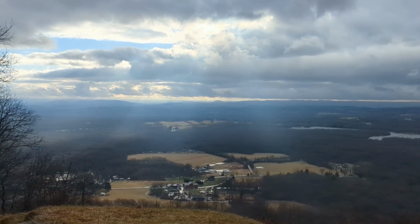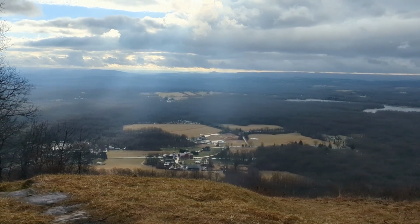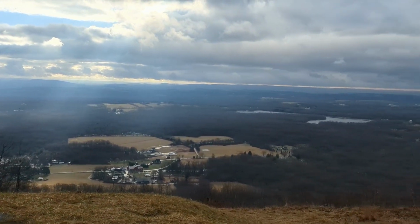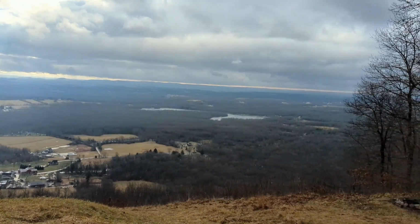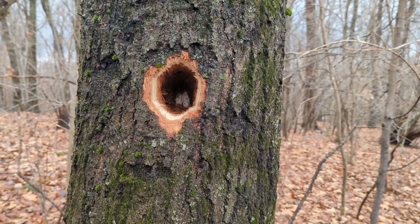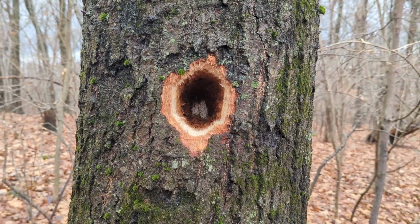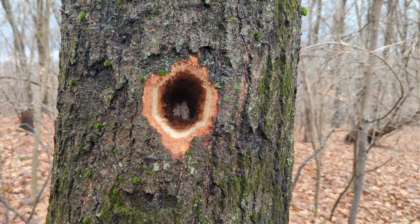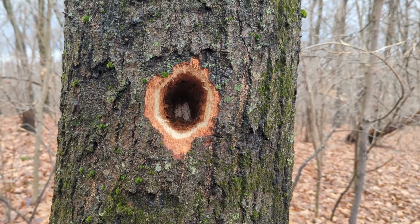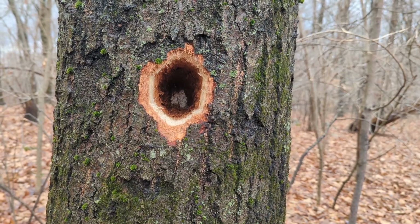Well, that's the first view of the day. That's Delaware Water Gap. Well, someone has been making a home here. And I don't know if it's my imagination, but I see an inverted heart shape. Very cool.